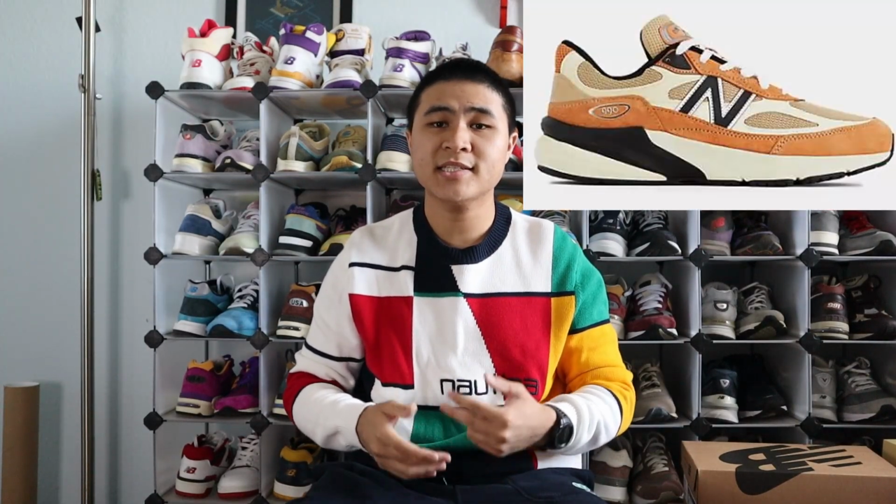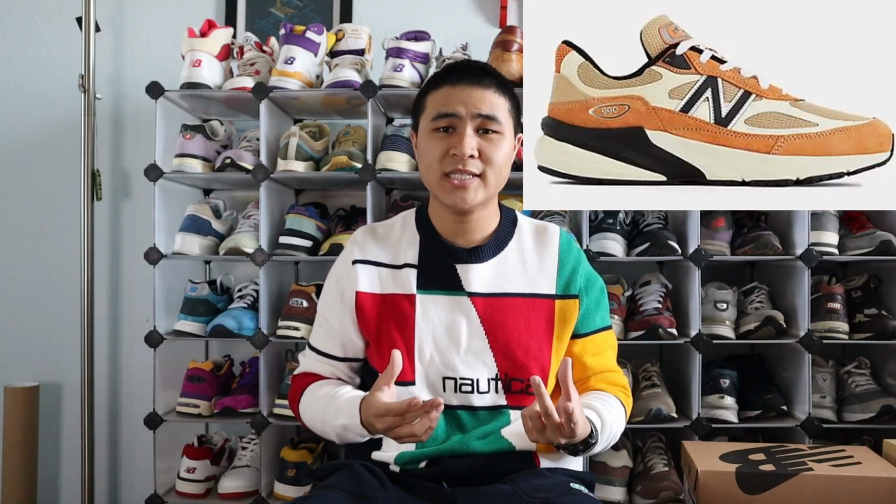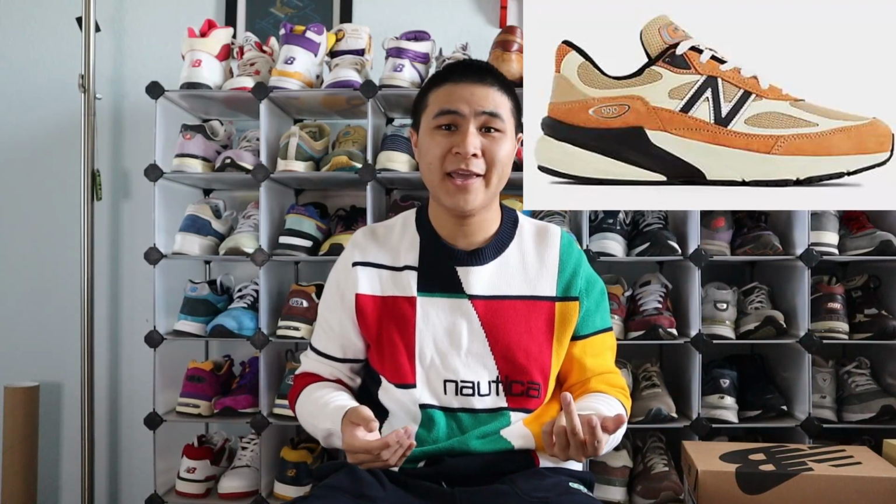And coming in at number 17 is the Teddy Santis 990 V6 in the sepia with orange colorway. This may have to be one of my last pickups of the year. I mean, it's the 990 V6 in an orange colorway. I've been wanting a V6 in an orange colorway, and this colorway is just very fire.